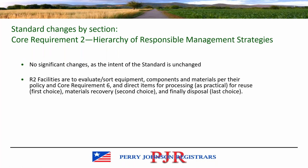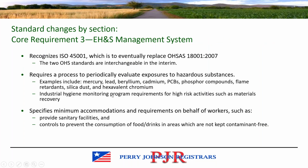No significant changes to the hierarchy. Again, the intent of the standard is unchanged. We see references in this section to Core Requirement 6, which talks about reuse in more detail, as well as to the REC.